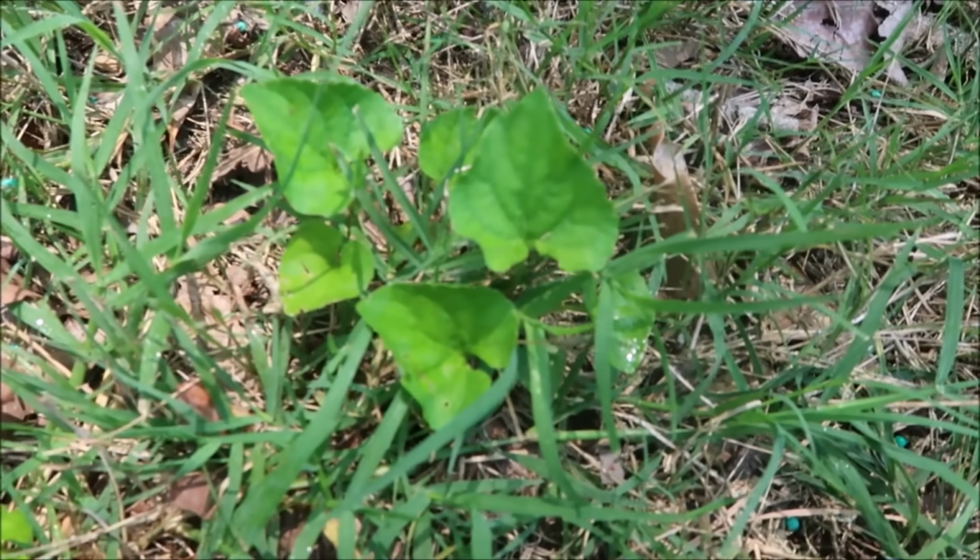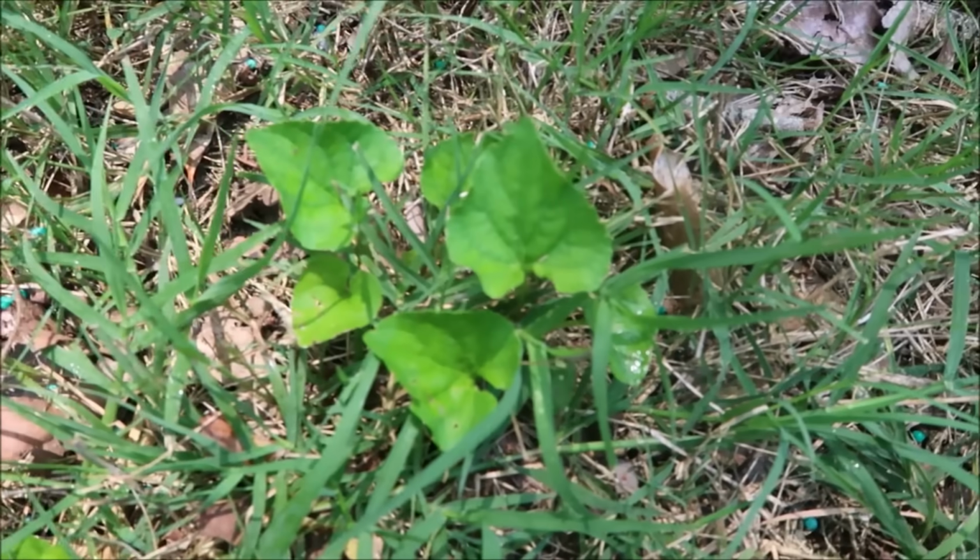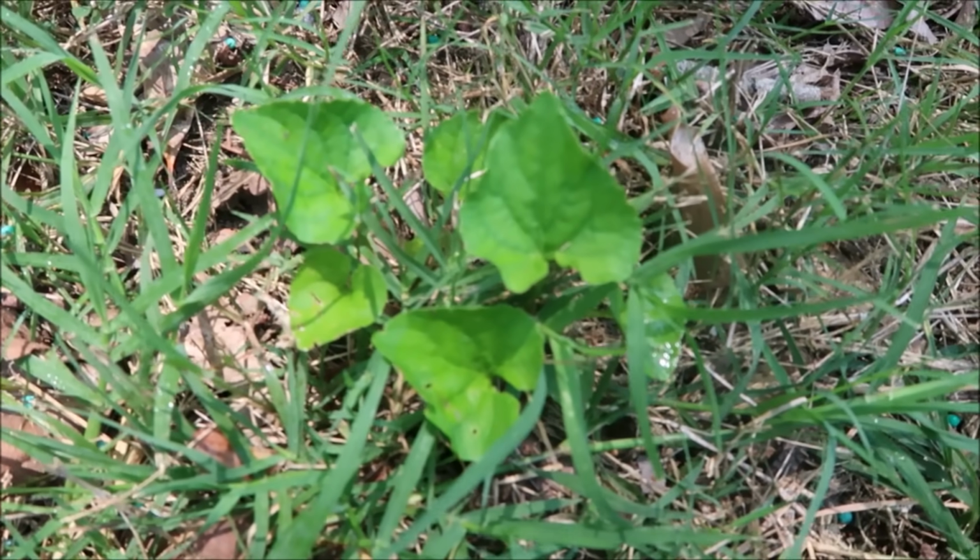You see this one with a heart-shaped leaf. Sometimes you'll see it with a purple flower. That's wild violet.